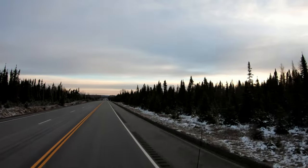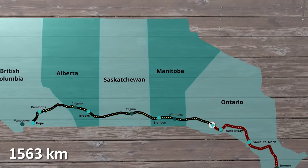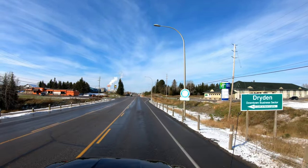Day 4 started out very cold, and it had snowed overnight. We broke up the 925-kilometer, or 10.5-hour drive, from Thunder Bay, Ontario to Brandon, Manitoba, by stopping at a few attractions that weren't too far off the highway.